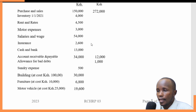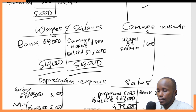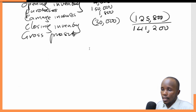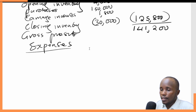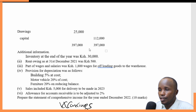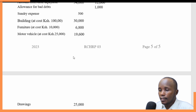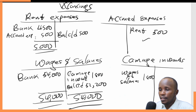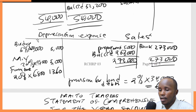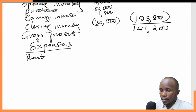Now, we ask ourselves, are there other incomes that were in this question? If you look at this, there are no other incomes. So, we shall move on to expenses. Let's begin from the top. We have rent and rates, and there was some adjustment. We made adjustment, rent and rates were 5,000.